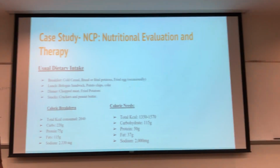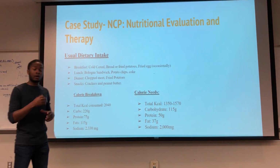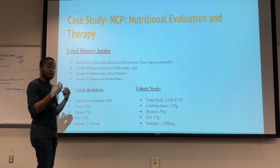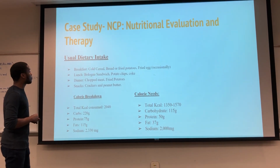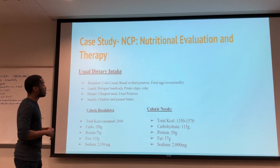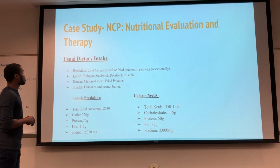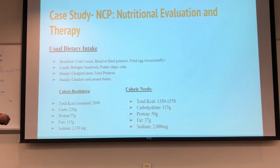All right, nutritional evaluation and therapy. So this is going to pinpoint what she's been eating, her diet history, and this is going to tie a lot of things together and it's going to make a whole lot more sense now. For breakfast, she usually eats a bowl of cold cereal, bread or fried potatoes. She also has a fried egg. I'll get to that egg in a minute. For lunch, she has a bologna sandwich, potato chips, and Coke, and for dinner, she has chopped meat and fried potatoes, and for snacks, she has crackers and peanut butter.